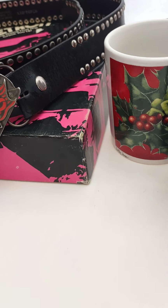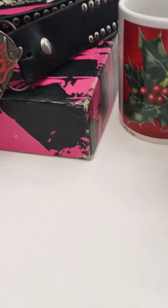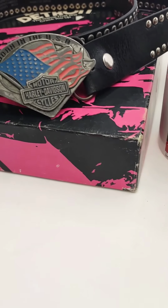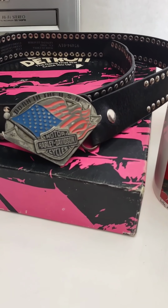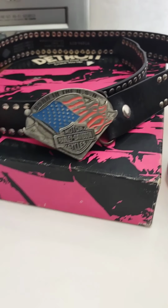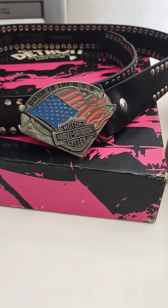But the belt goes for $25 to $30. The buckle used goes for anywhere from like $30 to $40. So if I separated them out, I make anywhere from $55 to like $70. If I sell it together, I can probably squeak $40 out of it. So I don't know if it's worth my time listing them separately or not, but it's something for me to look into.